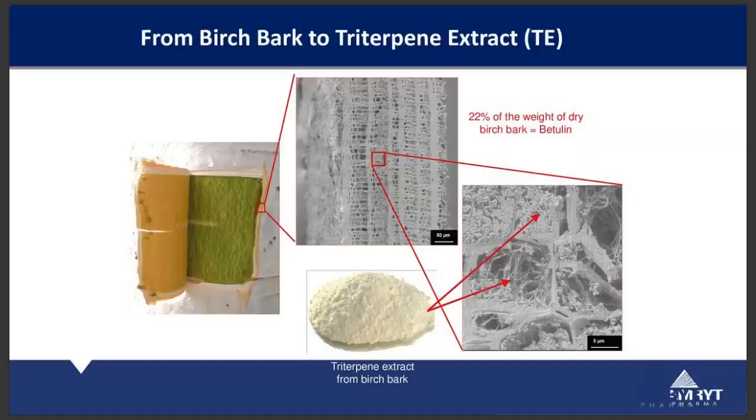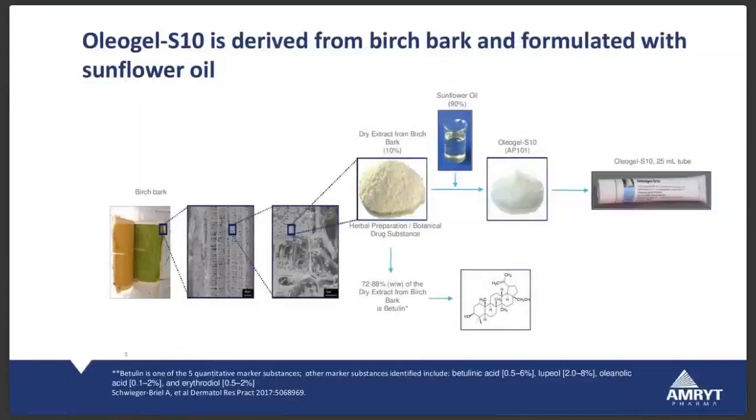And what we do is we mix that dry powder with sunflower oil. So as you can now tell, this topical gel, this product, is actually made entirely of naturally occurring substances. It doesn't contain any synthetic molecules. It doesn't contain preservatives or stabilizing agents, other additives. It is just a mixture of sunflower oil and this natural extract from the bark of the birch tree. And when you mix the two together in the right combination ratio, you end up with a gel. And the gel is what we put in that tube that you can see in the photograph on the right side of the slide.